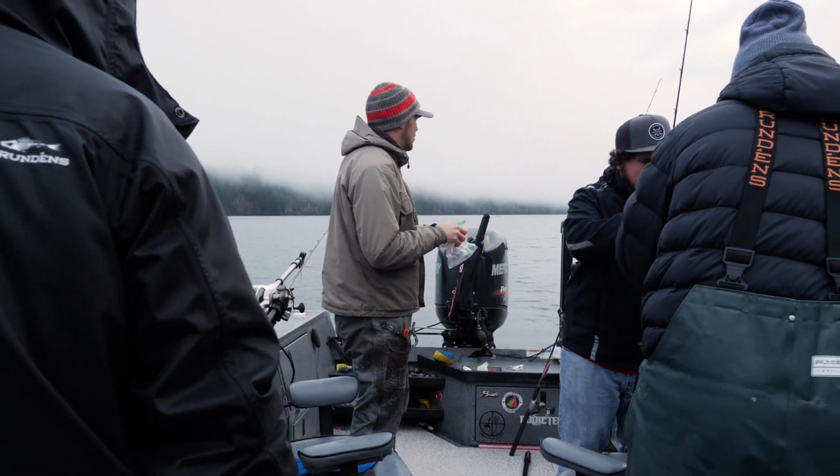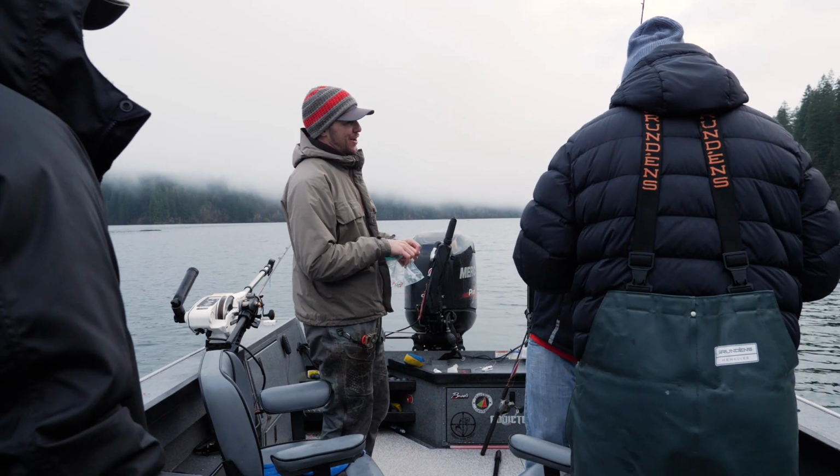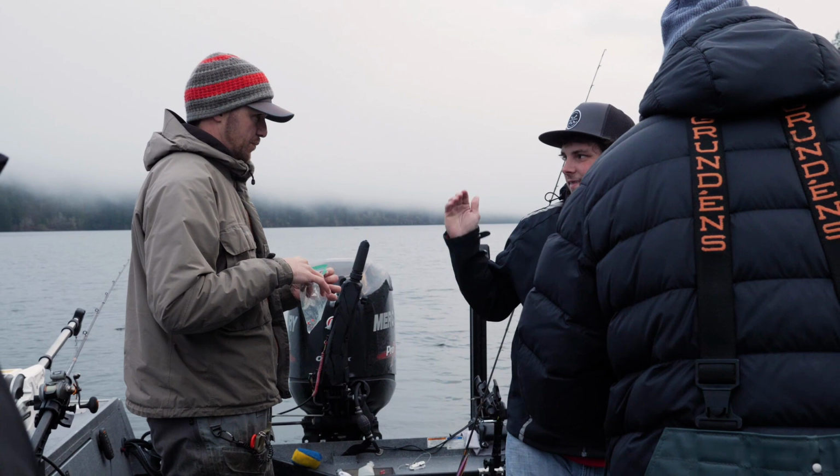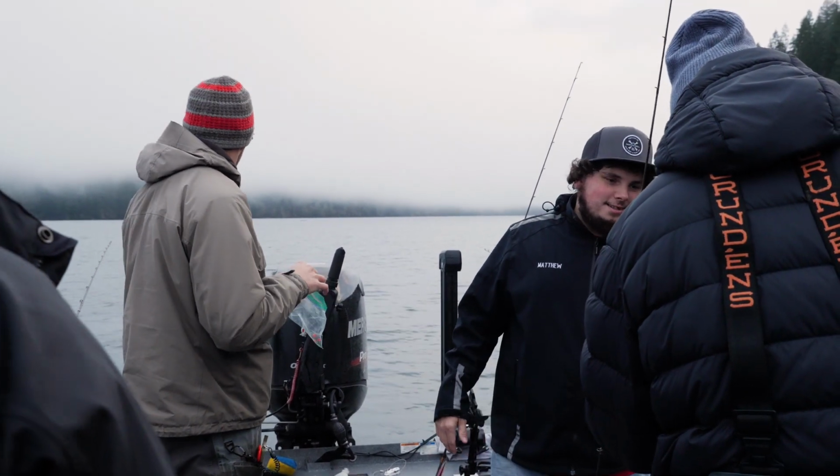See, something like that, you can't just grab it and set the hook. You know what I mean? Like if he pops off, he pops off. So the downrigger, you get to pop it loose, roll in the slack, and then you're good after that. Okay. I've never used the downrigger.